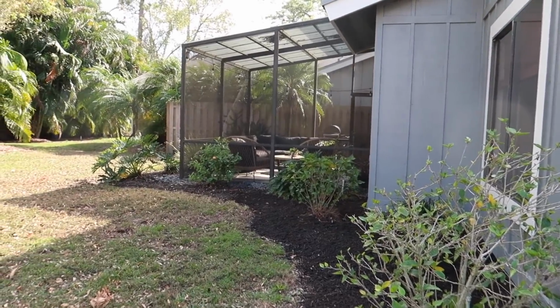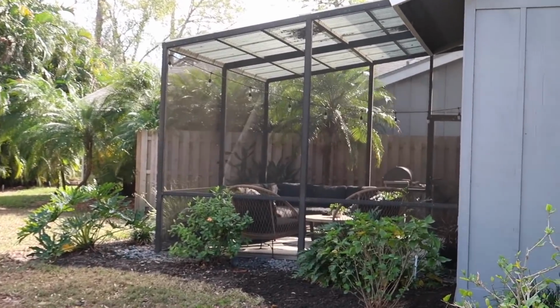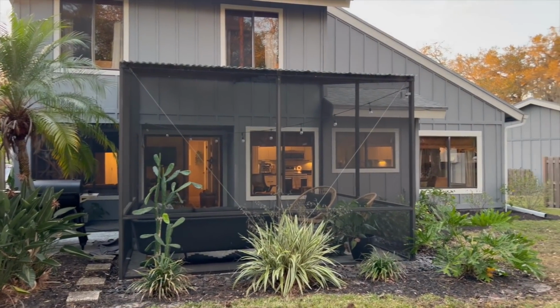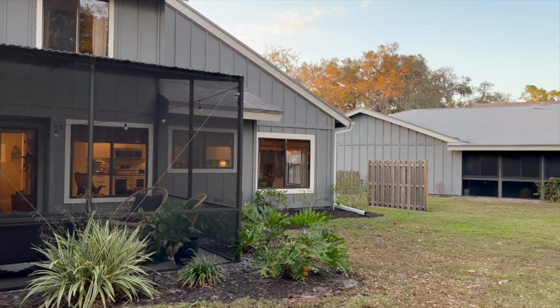So Nick stopped about halfway back there with some mulch and decided to call it quits, but we're going to miss our little back lanai. It's such a peaceful little spot to hang out in.